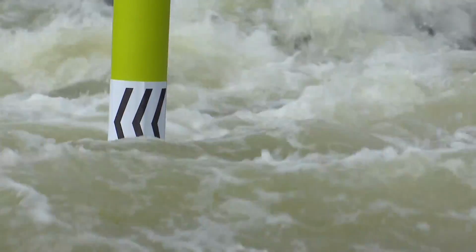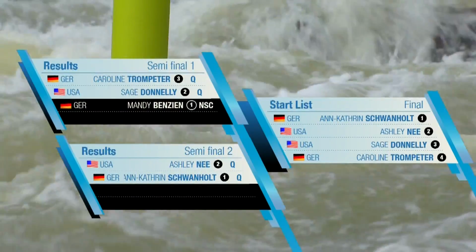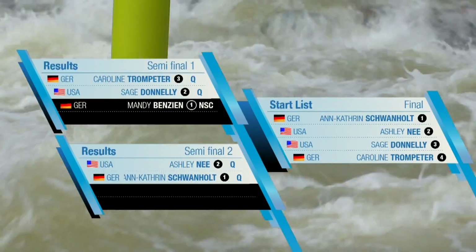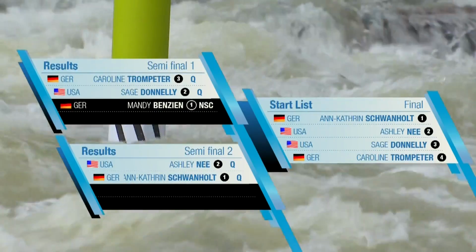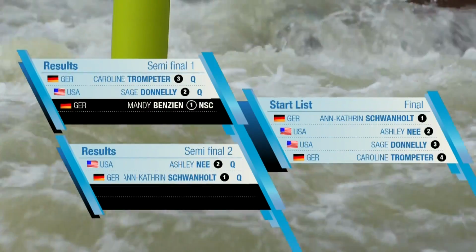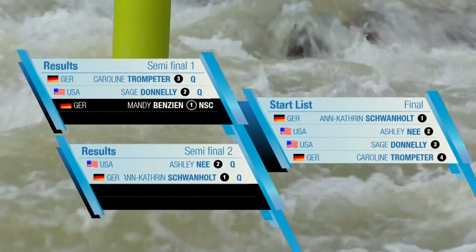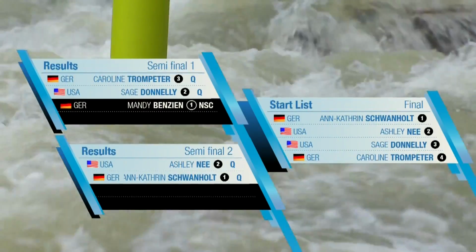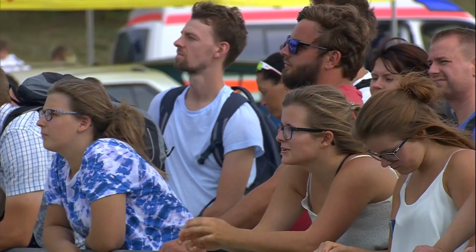Good to see the atmosphere here in this Markkleeberg Stadium, built in 2006 as part of the Leipzig bid for the 2012 Olympic Games, and already hosted 3 World Cups, a European Championships and a Junior and Under-23 European Championships. There we have it, the final start list for the women's kayak. We'll be up with them after the men's kayak semi-finals.